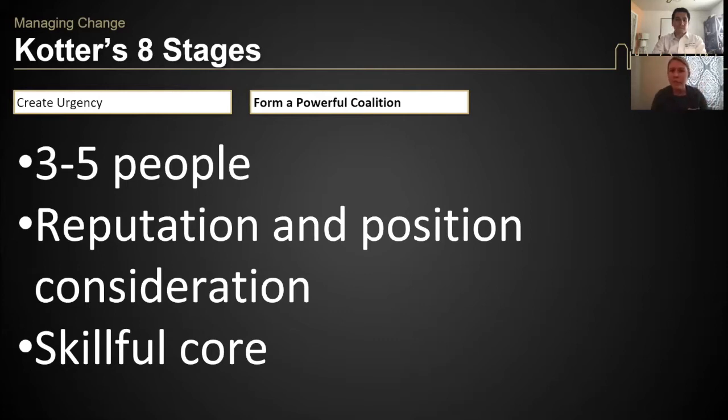That final piece for forming a powerful coalition, look at the skill level of the individuals you create for that coalition. So do you have a core group of people that are skilled in making this change? Maybe you're making a change when it comes to a certain platform that you're using electronically, right? Let's take Handshake, for example. Our Career Center uses Handshake routinely. We didn't always use Handshake. And so when we made that change, the people in that powerful coalition needed to have knowledge of technology, the ability to use Handshake.